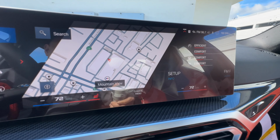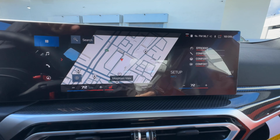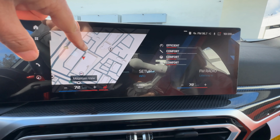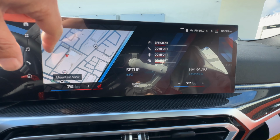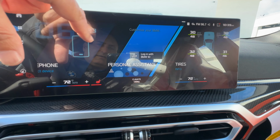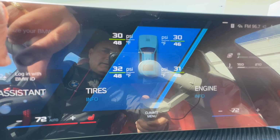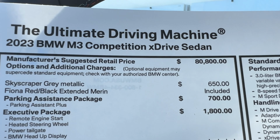I do like the touches that the M division has done with the iDrive 8 with the tiles, basically for like the stripes before the M. Looks really good. And of course there's also the Easter egg here of the M1 on the tire pressure monitor there. All right, so let's talk about pricing.